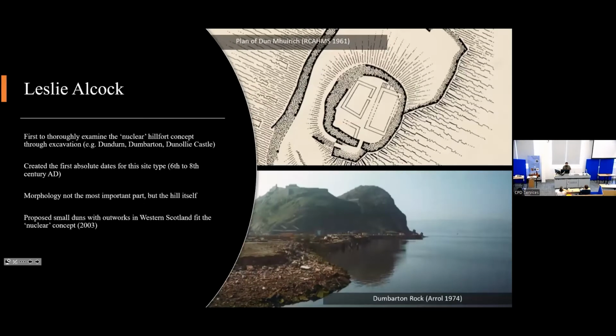But it wasn't until Leslie Alcock in the 80s that we were first able to examine these forts through excavation, with sites like Dundurn, Dumbarton Rock, and Dunnottar Castle. He was the first to create absolute dates for this site type, and most of the dates were coming out to the 6th, 7th, 8th century AD, a time of the rise of central places that we see in early medieval Europe. He was the first to look past this structural morphology idea and look more at the hill itself and the natural morphology and how that would lend itself to the builders of the fort. And he also proposed that these small duns with outworks in Western Scotland fit this same concept, just at a smaller scale.